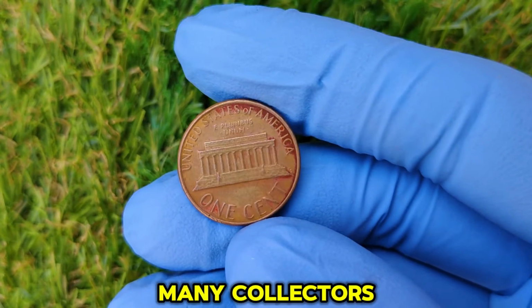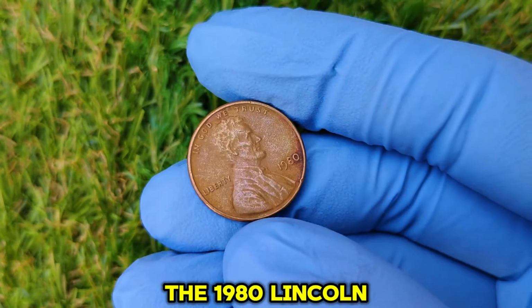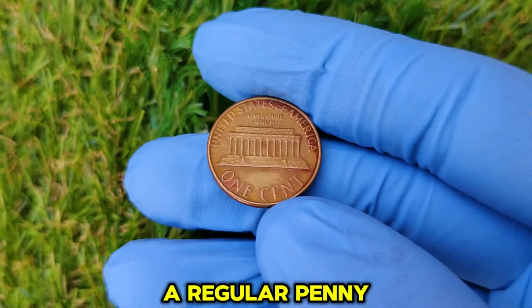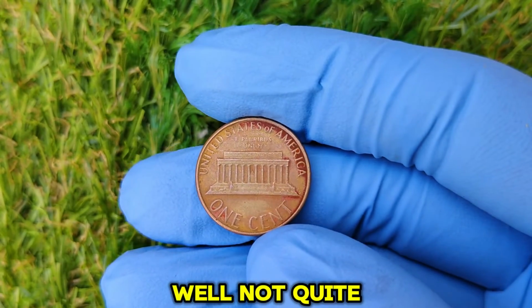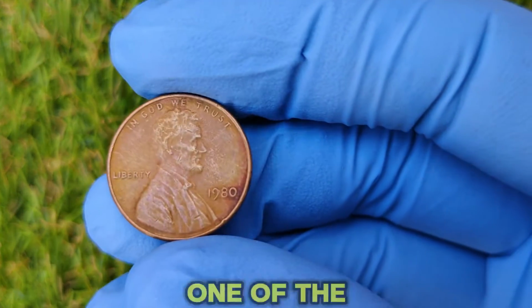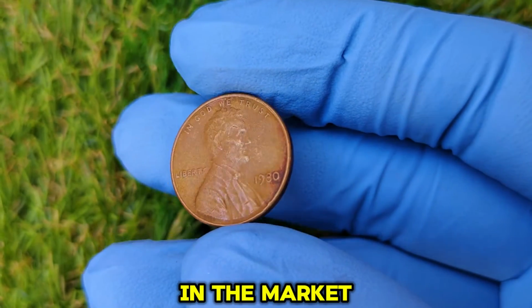Today, we're going to talk about a coin that's been the subject of fascination and intrigue for many collectors, the 1980 Lincoln 1-cent coin. Now, you might be thinking, it's just a regular penny, right? Well, not quite. This penny has a history and a story that make it one of the most sought-after coins in the market.